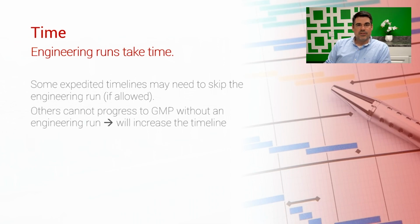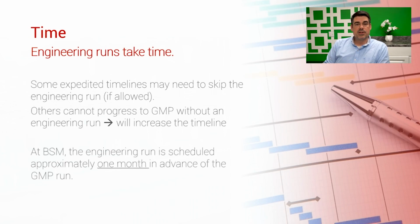At Berkshire Sterile, you can expect the engineering run to be scheduled approximately a month in advance of the GMP run. The time between the engineering run and the GMP run allows for the process engineers to make any necessary changes to the filling process, the batch record, or the schedule before we proceed with GMP.